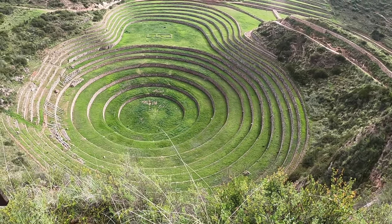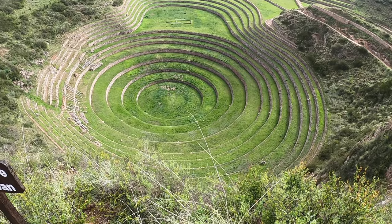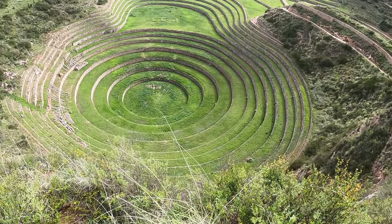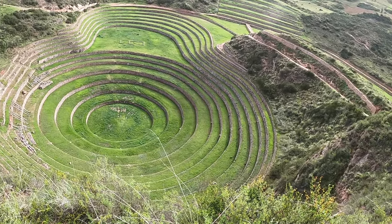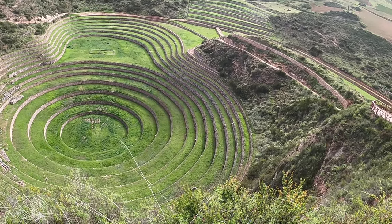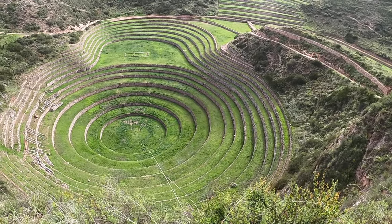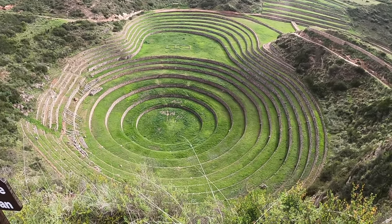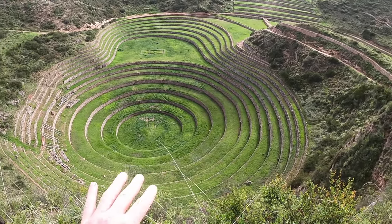Wow. Here. The muña. You know what is muña? Muña, the Andean mint. Exactly. Yes. The Andean mint, also growing in this place. Wow. So the jungle potatoes were experimented in this place. So they can grow stuff here where it would normally grow in the jungle. Wow. Because each layer is a microclimate.